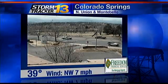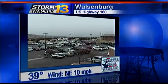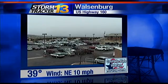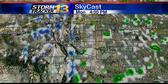Obviously, the shade doesn't help with that. And kick up the wind on occasion. We've had a few breezy spots. We have 39 right now. Walsenburg had some sun this morning. It's clouded up again. We've had some recent light snow in the area. But right now there at the Colorado State Veterans Nursing Home, you can see that the roadways, even in the parking lot, are generally just wet.